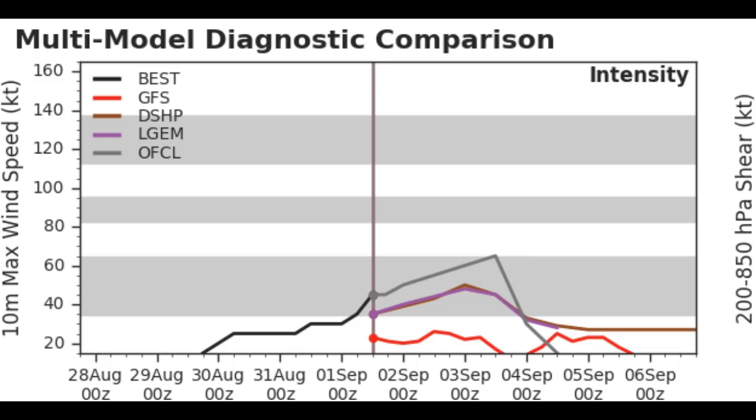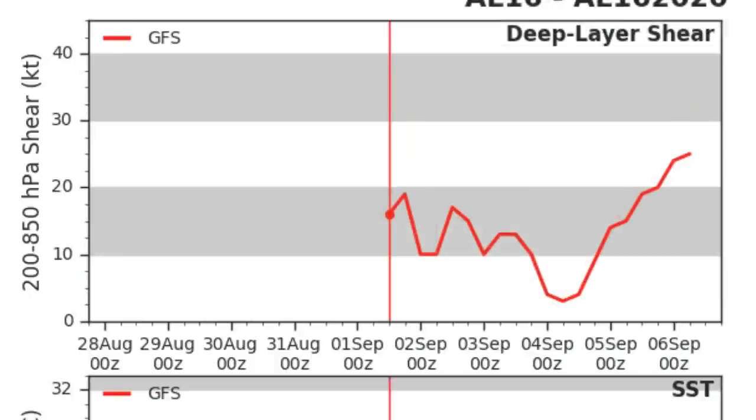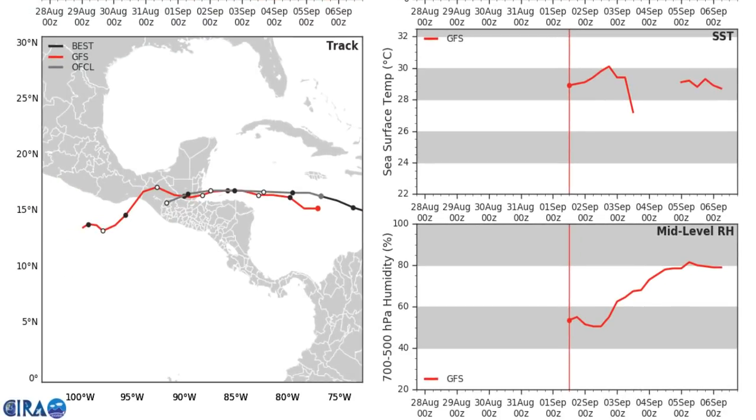Model guys, as you can see, most models haven't even initialized it yet, though the National Hurricane Center does take it up to a minimal hurricane, and it's going to have some fairly decent conditions to work with. GFS the only one initializing the wind shear, as it is going to drop to about 10 to 15 knots over the next couple days, and the GFS with the only track besides the National Hurricane Center, both in agreement this will hit southern Belize over the next couple days.